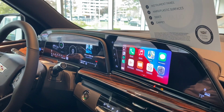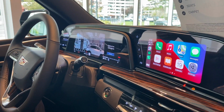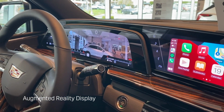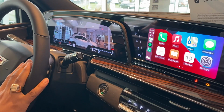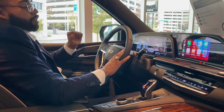But one thing I do love is the different options that we can choose. So you can choose a map, and you can choose your augmented reality screen here, so you can actually see and drive with this screen, especially at nighttime, which is very cool. Now, of course, it does have the traditional heads-up display and adjustable with different modes as well.